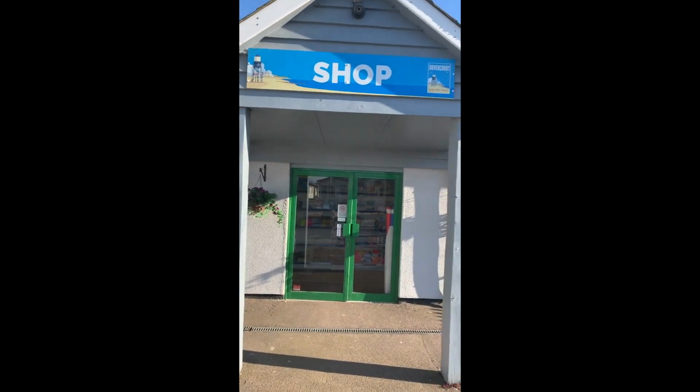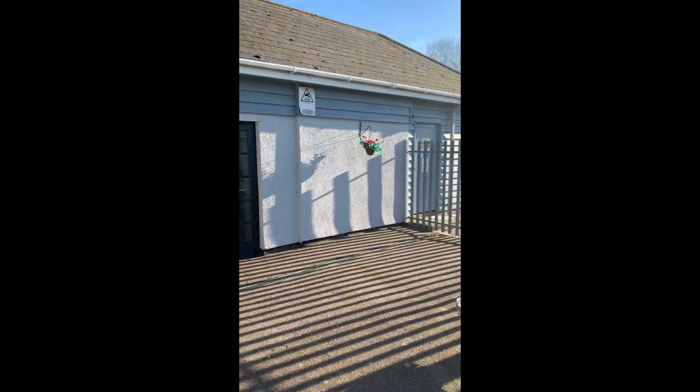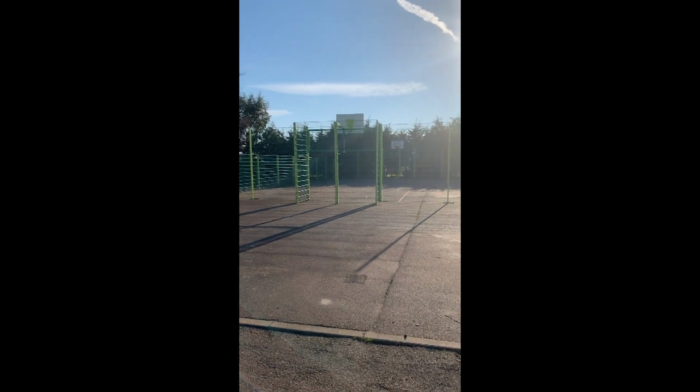Obviously it's not going to be as cheap as Tesco's on some things, but that's, you know, it's about convenience for yourself as well. What I've also got over here is the kids sports court, where you can play a bit of football, a bit of basketball when it's all open as well. Now we're going to move on to go around a bit more around the park.